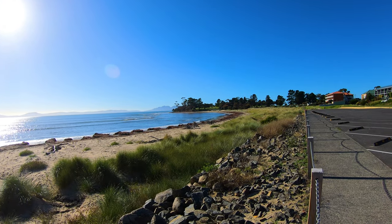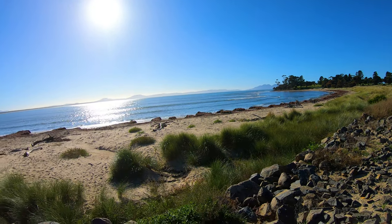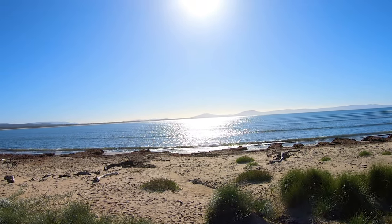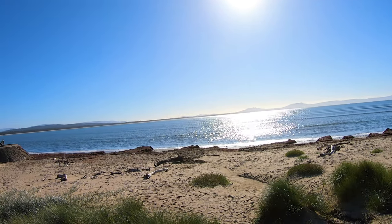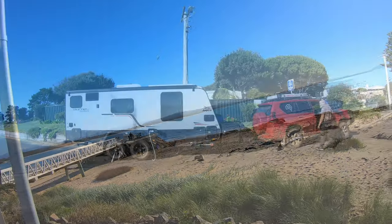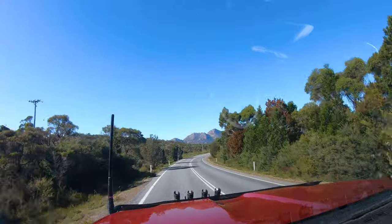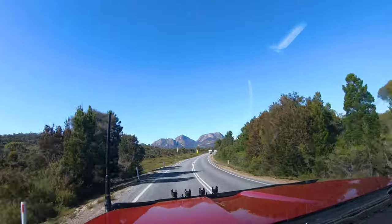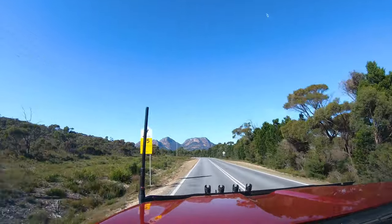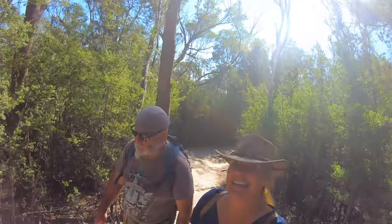That's the peninsula where we did the walk yesterday with Ozzy. And over here, in the background, you can see the Freycinet National Park. That's where we're heading today. And over here, it's the jetty of Swansea. Shotzi is still filling up water.